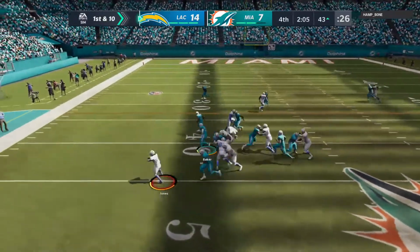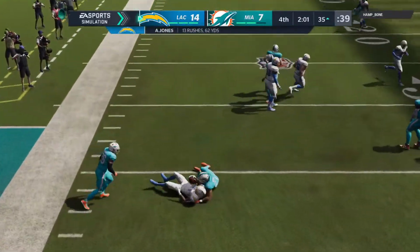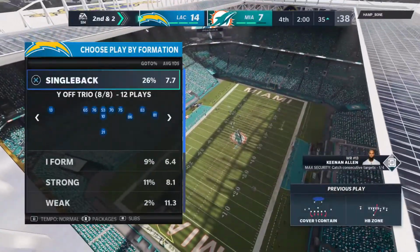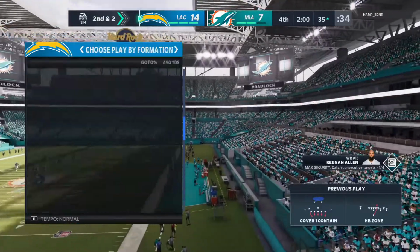They'll try and run some clock here as they keep it on the ground. And the result here, a pickup of 8. Leaves them with 2 to go on 2nd down. Brought down in the 4th quarter, down to the final 2 minutes, and we've got a one-score game. 2nd and 2.